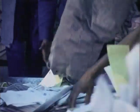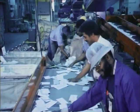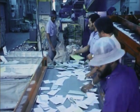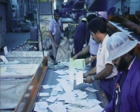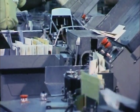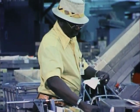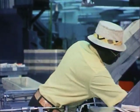Mail comes in all shapes and sizes. And before it can be stamped, it has to be sorted. These men are postal clerks. They separate those pieces of mail that are either too big or too small. After the mail is sorted, it has to be stamped or canceled. This job is done by a postal clerk operating a machine.